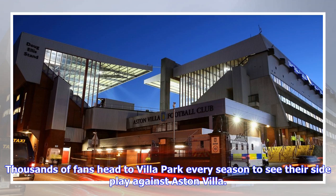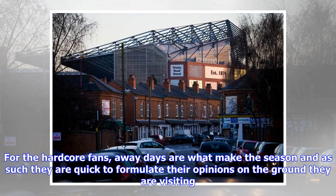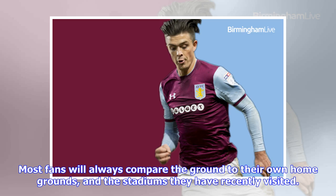Thousands of fans head to Villa Park every season to see their side play against Aston Villa. For the hardcore fans, away days are what make the season, and as such they are quick to formulate their opinions on the ground they are visiting. Most fans will always compare the ground to their own home grounds, and the stadiums they have recently visited.